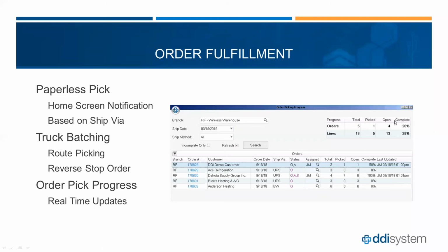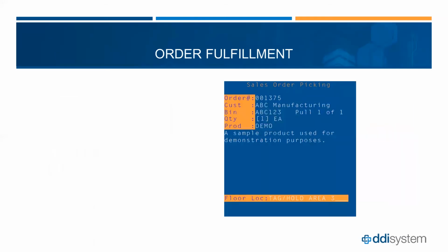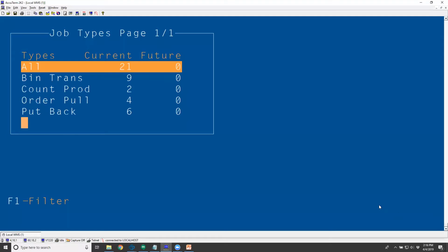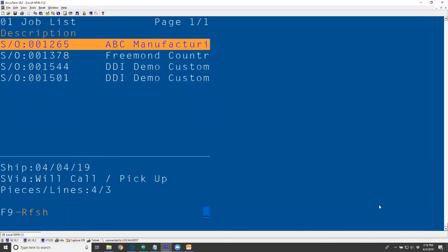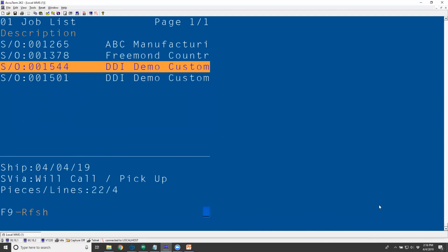All right, and with that, I think we should actually pick a sales order and see what that would look like. So let me jump quickly into an order from my job list. So I have here an order pull, and I'm going to go ahead and select this local order that just came in.